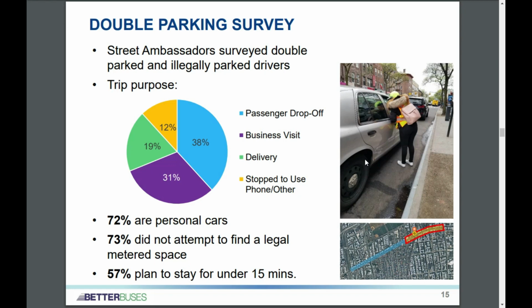Double parking survey. Street ambassadors survey double parked and illegally parked drivers. Trip purposes. Passenger drop off takes the majority at 38% on the pie chart right here. Second, followed by business visit, followed by delivery, and last but not least, stop to use phone/other.